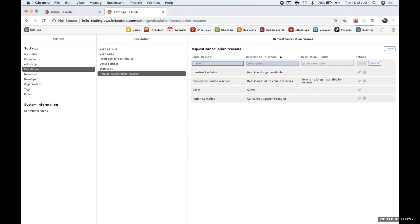So simple sort of setup here. We've seen this all before, but let's say we have a request cancellation for more important user requested. Leave it delightfully ambiguous.